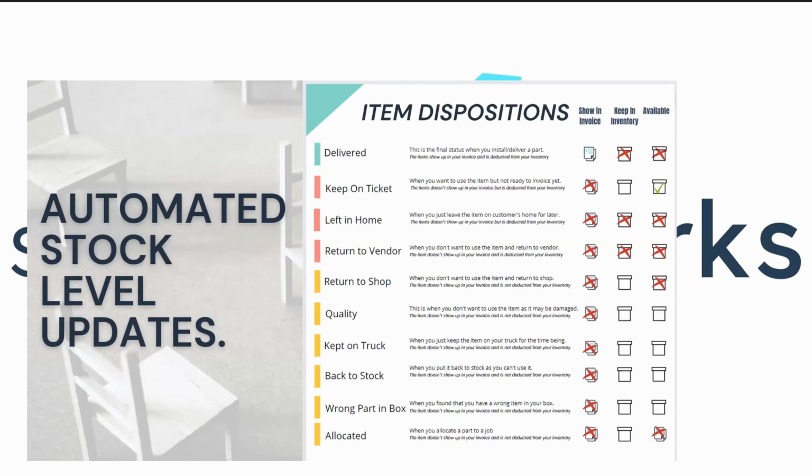Keep on ticket. We changed keep on ticket a little bit a couple of days ago with our new release. When you keep it on ticket, it doesn't deduct from the inventory and doesn't show on the invoice because you're not ready for it yet, but it is available for you to use. We have a new item disposition status called allocated. When you allocate a part to the job, it doesn't show up on your invoice and it's not deducted from your inventory, and it is actually available for you to use.